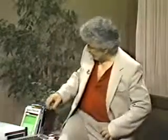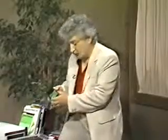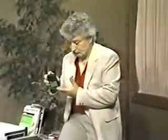Games, of course, come on cassette tape, as I've shown. There are games which are on disc. Here's Space Rescue. We'll look at that in a moment. And, of course, the quickest way to get a game into the machine is to plug it in on a cartridge on the back of the computer.